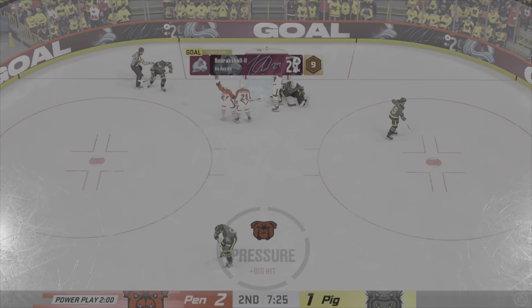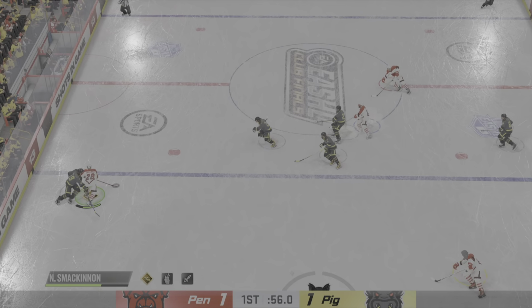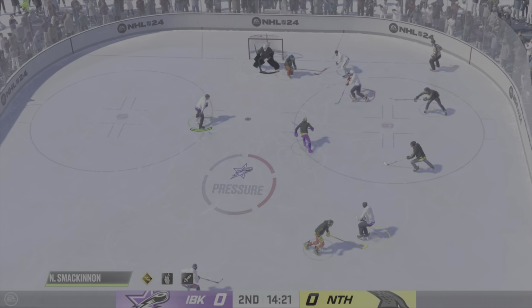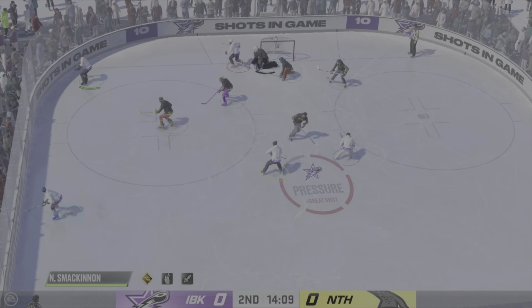Having success earlier on the power play, they recognize where the openings have been. But what I love about it, score! The save. And that was read perfectly. What a play by MackinnHim. Served up with a whole lot of spice. Oh, he made the save.